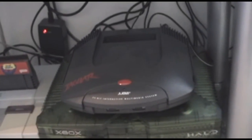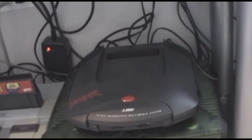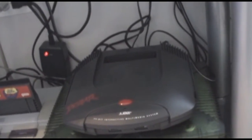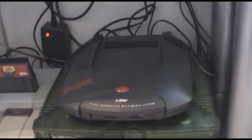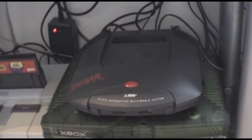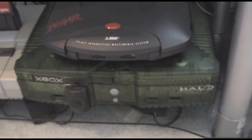My Atari Jaguar, probably my least favorite out of all my systems. I think I got like 18 games for it. I picked this up pretty recently, and the games I found were super cheap, like $2.99 each. Aliens vs. Predator, hands down the best game on the system. Not too much to say about that. My Special Edition Halo Xbox, which isn't that old, you guys are pretty familiar with that.